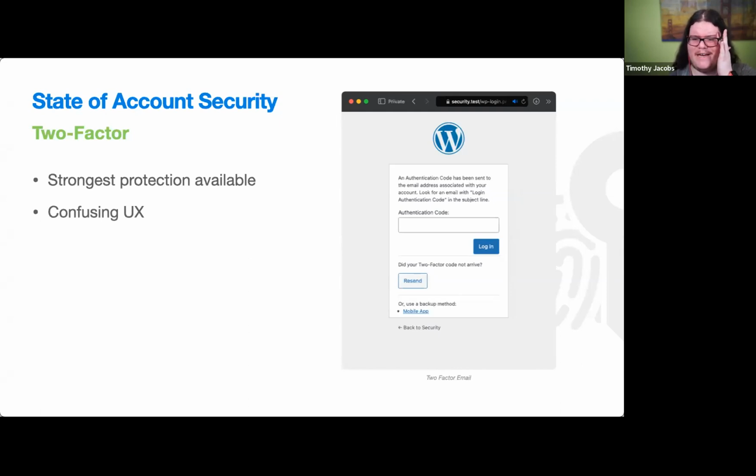What is this app that I have to use? Authy, Google Authenticator. I have to find this thing in this code. What happens if I type it too slow? The numbers keep changing. It's a little bit difficult to deal with. And the problem is that even though 2-factor is great, it's still actually susceptible to phishing attacks.